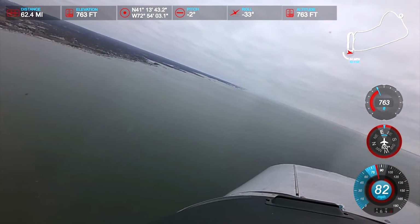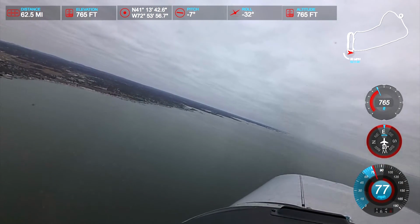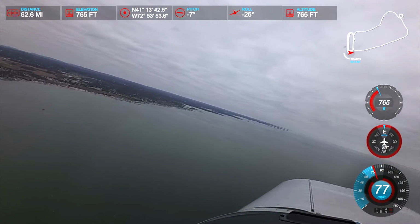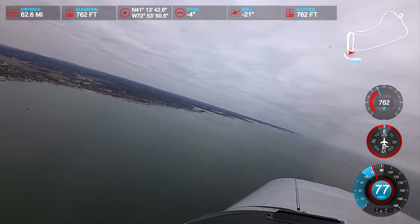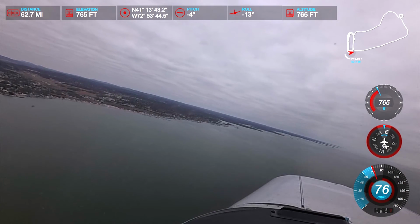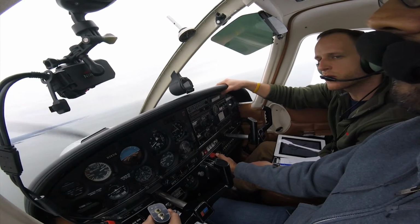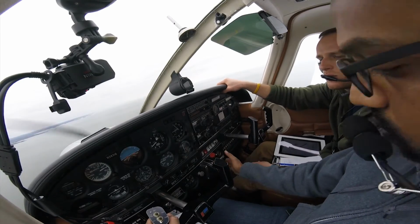Put it off nicely. Very nice base. Okay, so hold your heading. Add a little power, 1700. Hold the heading till we get pretty close to the center line. Okay, alright, you can start your final.